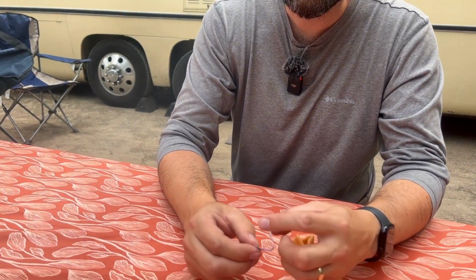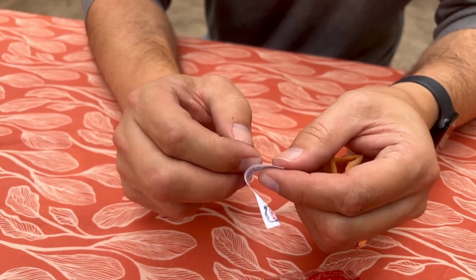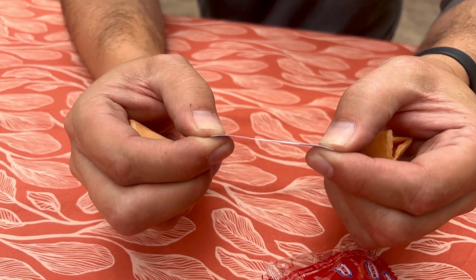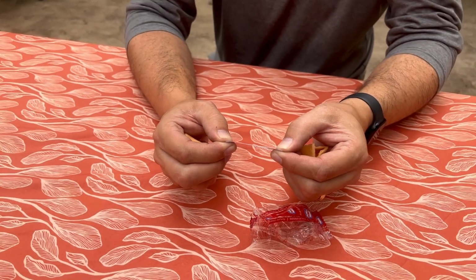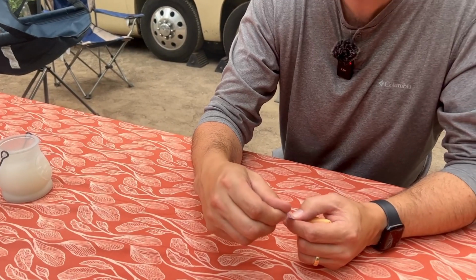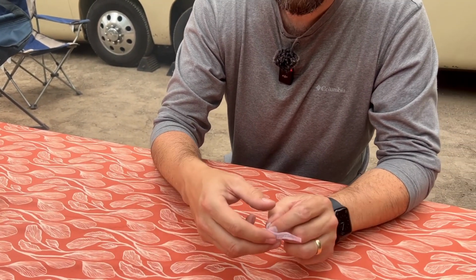All right, so this fortune is in French. So these are apparently Canadian. It says, your innovative nature will help you come up with a solution. Well, it sounds like the perfect fortune for driving a GMC motorhome that's 45 to 50 years old for hundreds or thousands of miles. So here's the fortune.